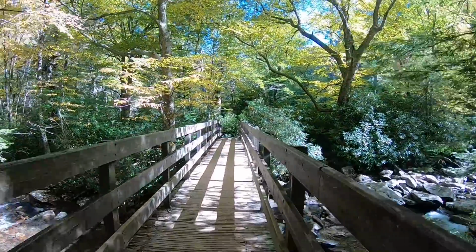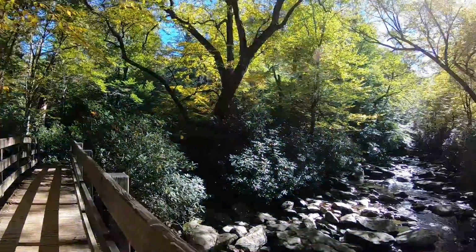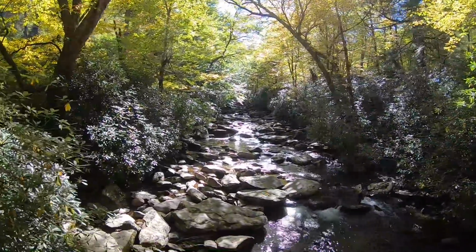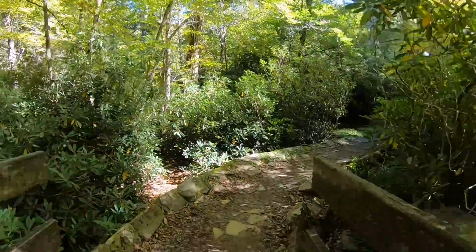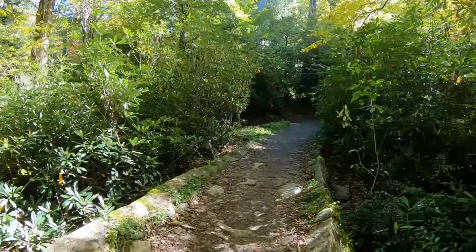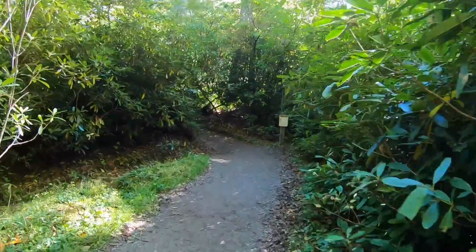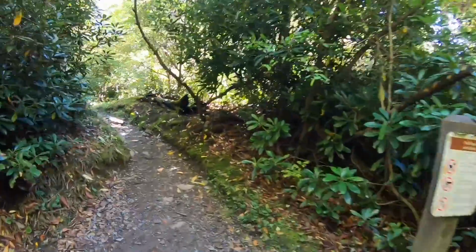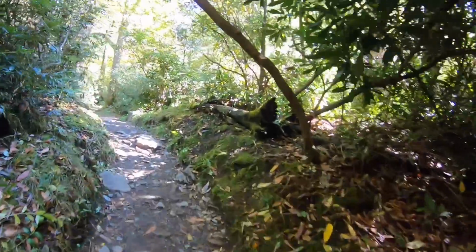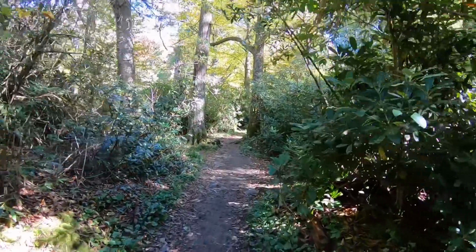This is a great trail that starts off with a lot of diversity. You got some hardwoods, some hemlocks, beautiful stream. Absolutely beautiful. From this point up to Alum Cave is going to be very congested. A lot of tourists come up to that point. Some of them actually go past that, but for the most part, most of them will stop at the cave thinking that is the final destination. It's not.